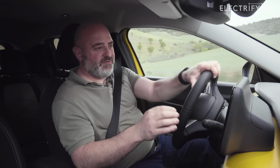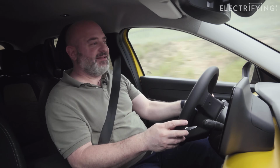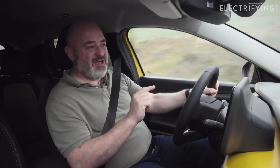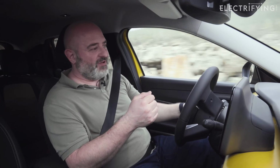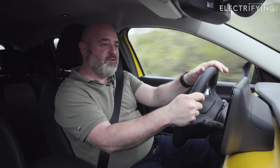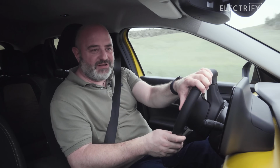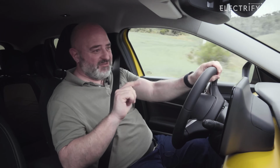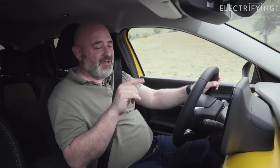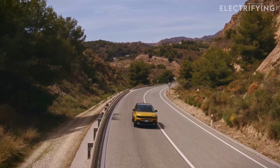Now, those range figures are normally nonsense, of course. You don't pay any attention because they're done in a lab. But on this car, I'm actually getting about what it says I should. So my total range should be 245 miles. And I've been driving on motorways and on these kind of twisty roads. So it is sort of 20 degrees outside, which is the ideal temperature for an electric car. But this car does have a heat pump as standard, so even in winter, it might not be that bad. That can be a £1,000 option on some rival cars.